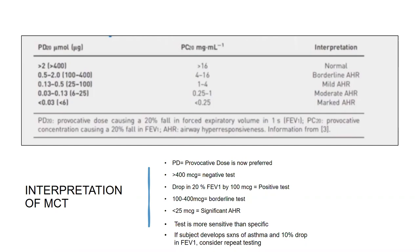If the patient develops signs of asthma and there's a drop of 10% in FEV1, you can consider repeating the test in a couple of months. Studies have shown that in these patients who are in this range with only a 10% drop, a follow-up methacholine challenge in a couple of months will find that 25% of the patients have a fully positive methacholine challenge test.